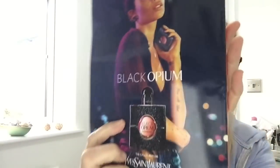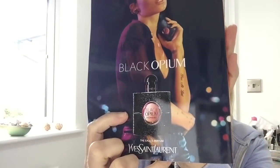Oh, my favourite perfume. I can't do this, it's the wrong way around. My favourite perfume in the whole wide world. Absolutely love it. Oh, little card inside, little samples. And so yeah, it's just a full magazine. So you get the magazine subscription too.